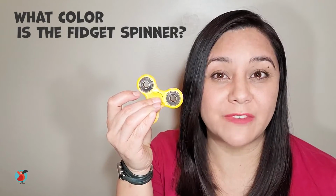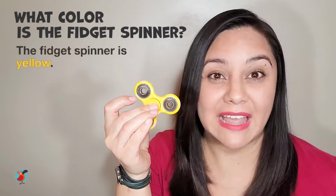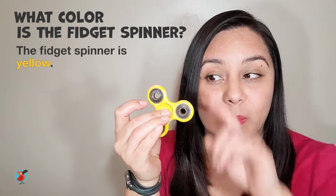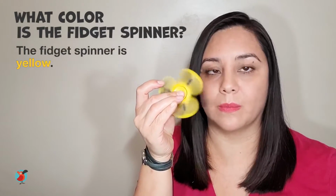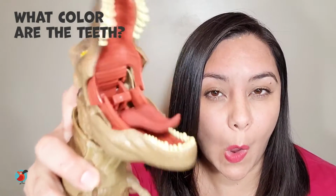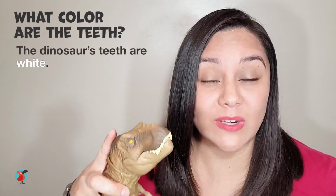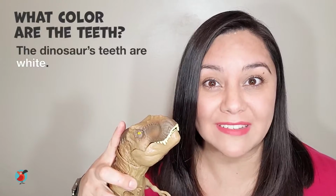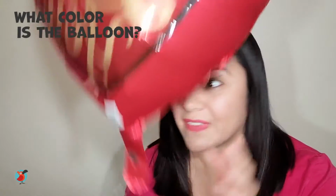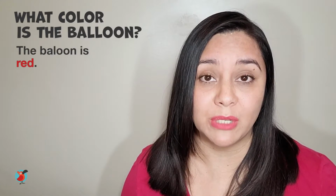What color is the fidget spinner? The fidget spinner is yellow. What color are the dinosaurs' teeth? The dinosaurs' teeth are white. What color is this balloon? That's right. The balloon is red.